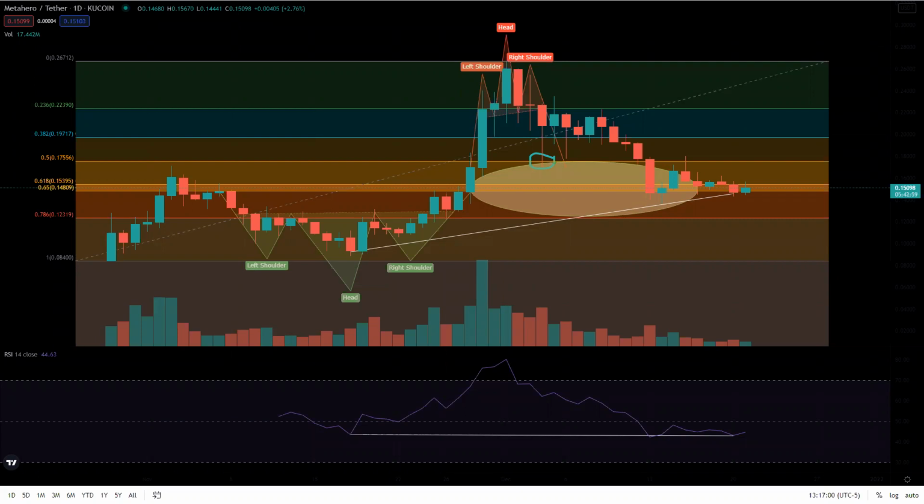We're going to be looking at Metahero. Okay, so we're on TradingView, but you can buy Metahero on KuCoin. Metahero has been one of my favorites so far, and one of the reasons is because it's been trading really well for technical analysis.